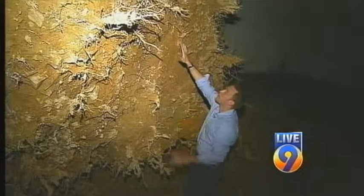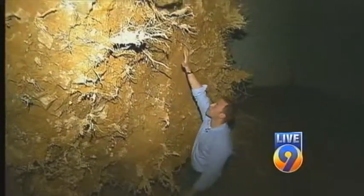Look how big this thing is. Now, I am 6 feet tall. Even if I reach up, I come nowhere near approaching the top of this base.